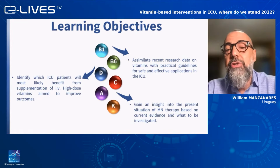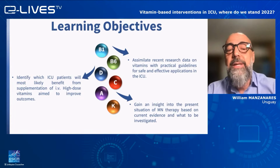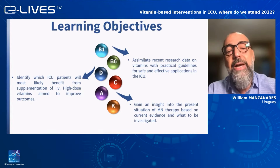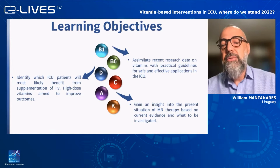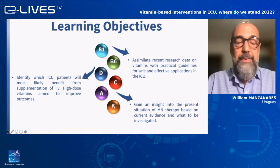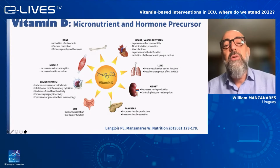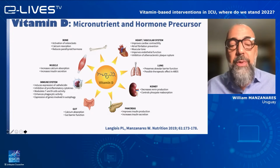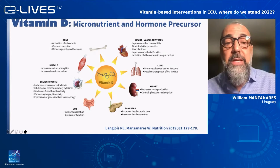Upon completion of this lecture, the attendees should be able to assimilate recent research data on vitamins with practical guidance for safe and effective application in the ICU, identify which ICU patients will most likely benefit from supplementation of high-dose vitamins aimed to improve clinical outcomes, and finally gain an insight into the current situation of micronutrients with current evidence. So I'm going to focus on vitamin D, vitamin B1 or thiamine, and intravenous high-dose micronutrients. And finally, I want to discuss with you my point of view about future research in the field of intravenous vitamins and trace elements in the critically ill.